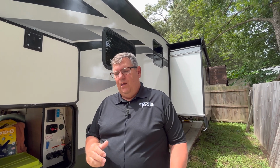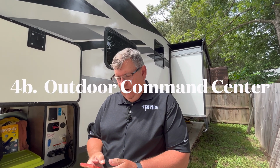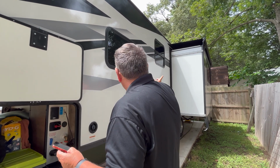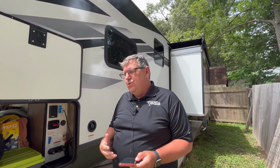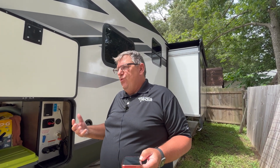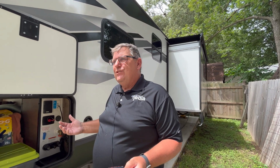So the other part we like about kind of a central command center, we've got the inside part. We can use the app out here. If I wanted to call up the app, I should still be connected, and I could actually put the slide in from out here if I wanted to. So that way you can see if anything's in the way and stuff like that. That way you don't have to be inside to put the slide in. Of course, you want to look inside and see if anything's in the way first.